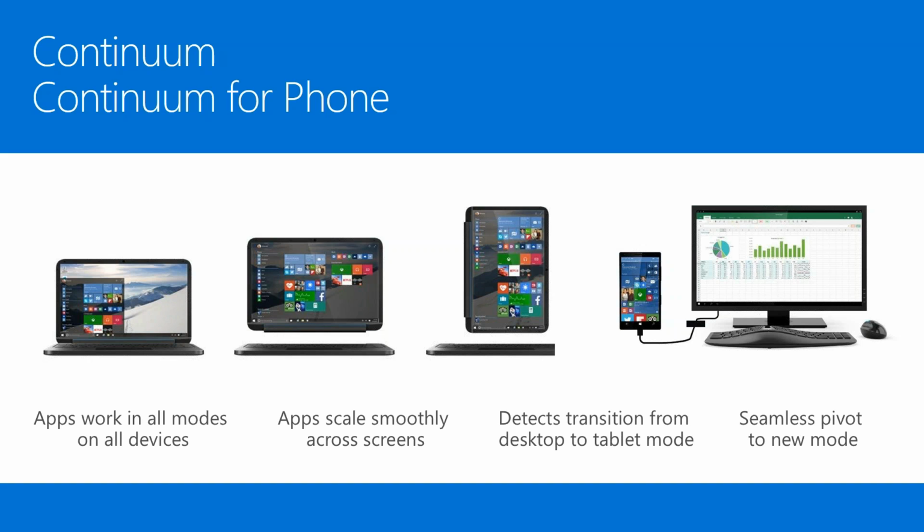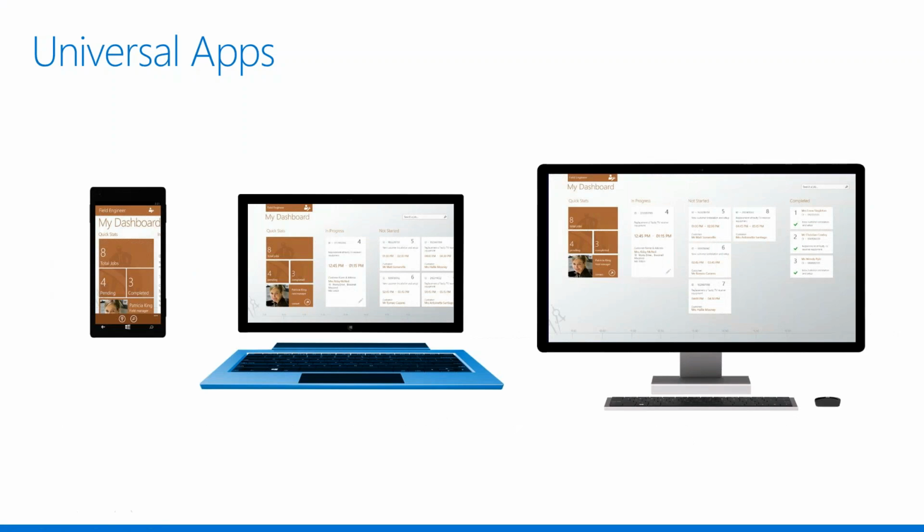So these are some of the innovations that are coming with having this common platform between these. So Continuum, certainly something to look out for and get some more information on in the future. And that also builds into things like universal applications.